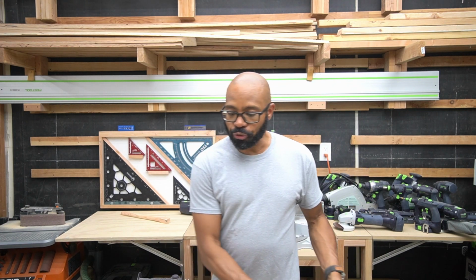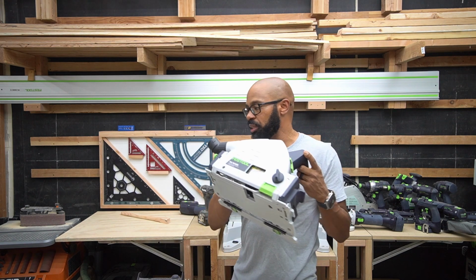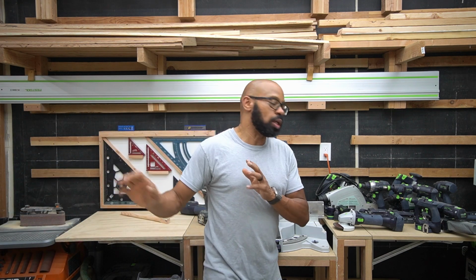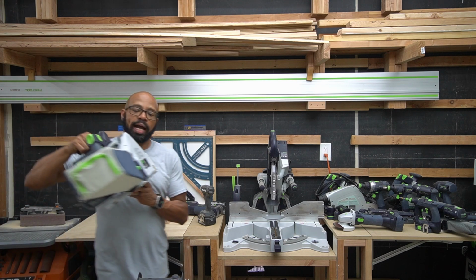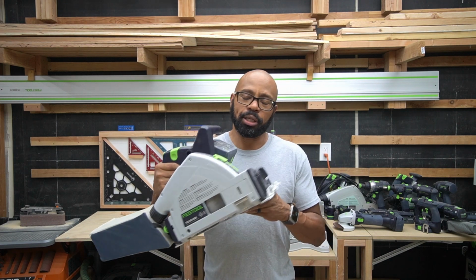First and foremost, which one is this? This is the TSC 55 Ryobi. This is the previous version, the last generation, which has the 2.2 millimeter curved blade. Right here, I have the TSC 55 KEB. This is the current gen. This one has the 1.8 millimeter curved blade.